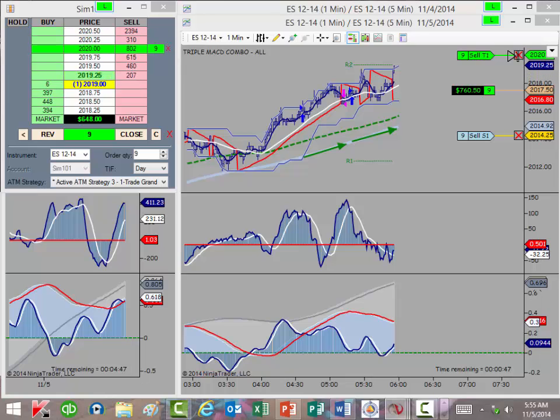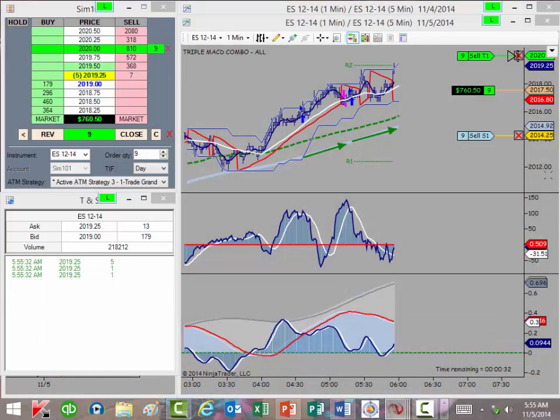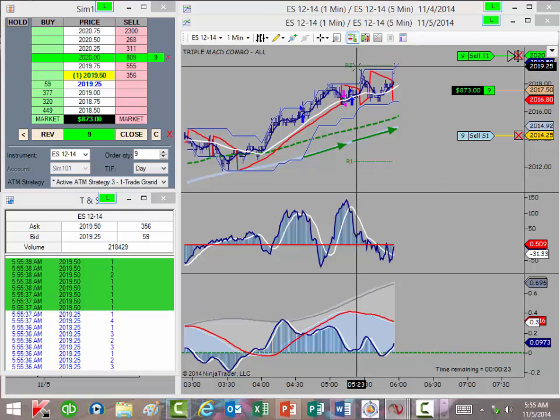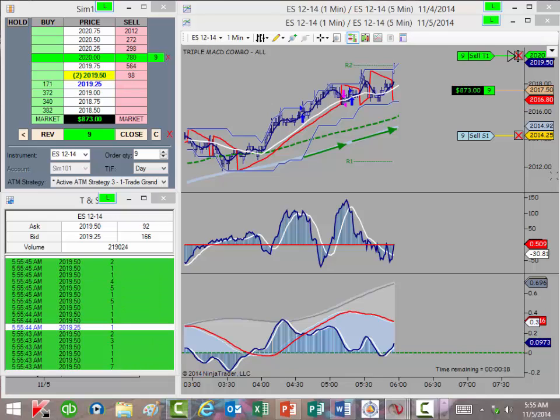Well, the market's back on the move, and it's making a new high. I'm back within 3 ticks of my target, as I have been once before. Now 2 ticks. And we're on the R2 pivot point level. So that might give us a little problem.